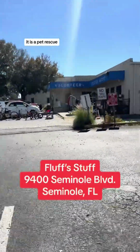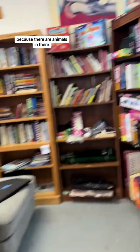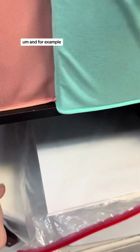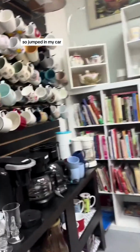It is a pet rescue, which is such a great cause, but it does have a very strong smell of a kennel because there are animals in there. I did walk through quickly. They have some really great things, but the prices of the things I was interested in were much higher than I wanted to spend. For example, the off-brand paint was $2 a bottle, where next door it was only 25 cents. So I jumped in my car.